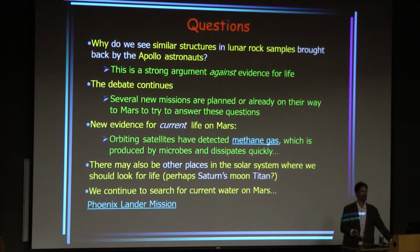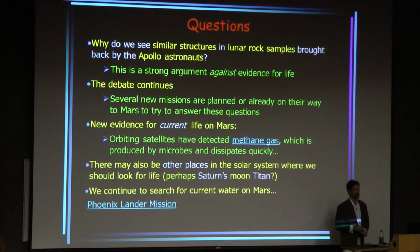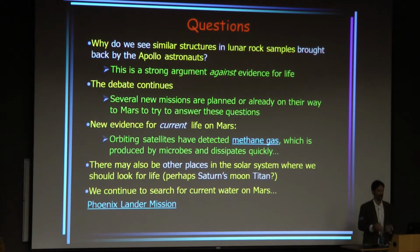I mean, who would have thought that you'd go to a museum of Apollo rock samples and be able to pull out something that actually answers a question from really current science? Well, what they did was they actually just cut open some of those meteorites, not meteorites, but rocks that were brought back from the moon by the Apollo astronauts, and they just found similar kinds of structures inside those rocks.